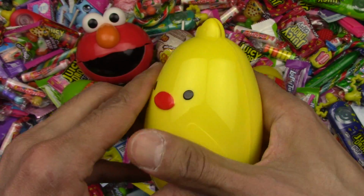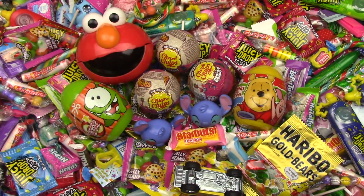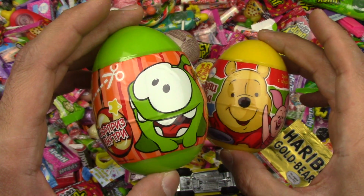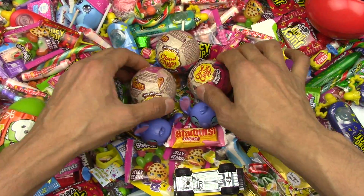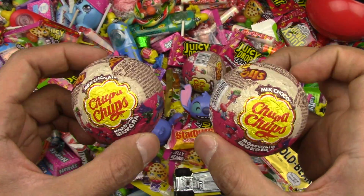Humpty Dumpty is hungry today, so I brought him some surprises. Some very funny, silly surprise eggs. A green one, a yellow one, a red one, Chupa Chups ones. Yummy, yummy to my tummy, Chupa Chupies.